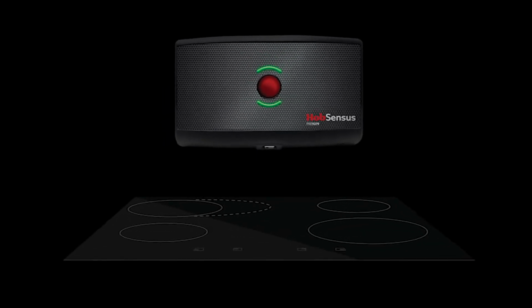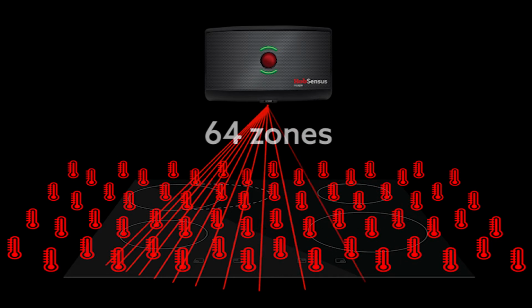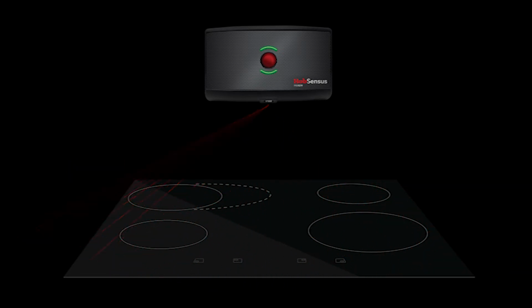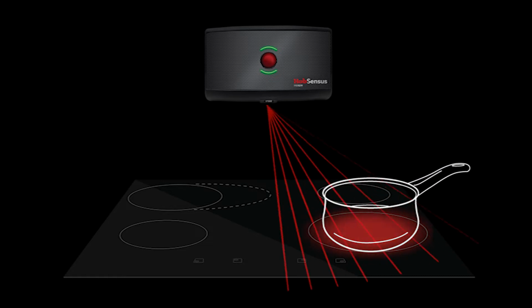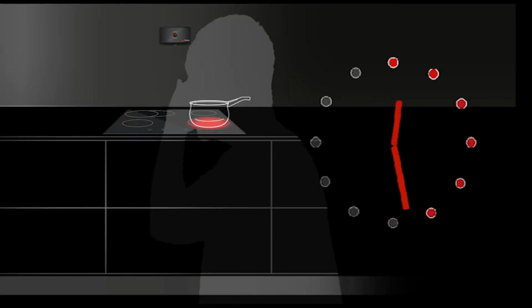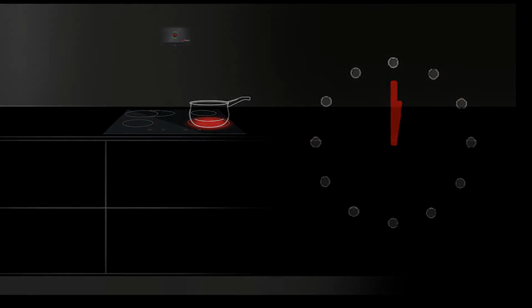HobSensus helps to reduce the risk of fire by monitoring the temperature of the cooking surface in 64 zones. This ensures greater accuracy. HobSensus will, effectively, follow the pan if it is moved from one ring to another during the cooking process. If temperatures reach dangerous levels, power to the hob is cut. If the person preparing the food leaves the kitchen, the hob will switch off when 30 minutes elapses, reducing the risk of pans boiling dry.